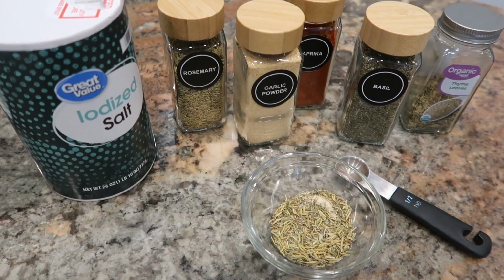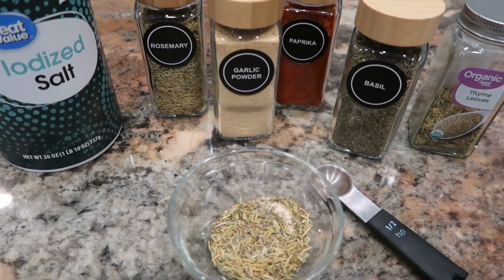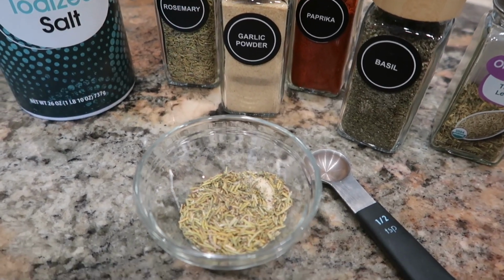And so there are a few kitchen staples that we have on hand, like cooking oil, basic seasonings and spices and condiments. And I'm going to be using a few of those things in this meal plan.